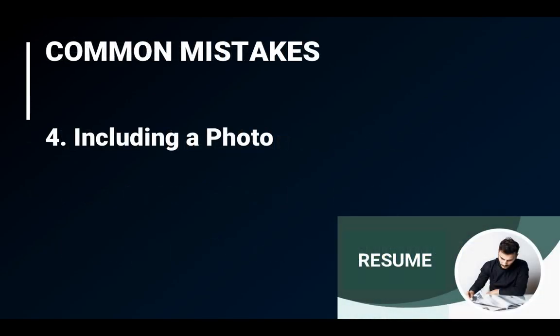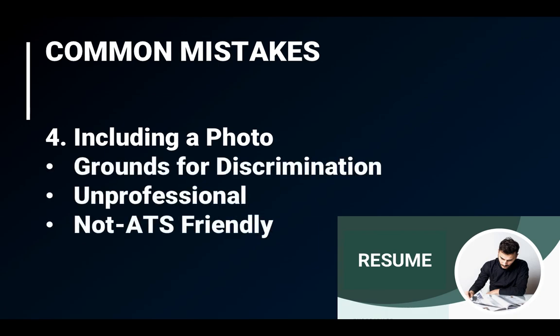Okay, the fourth common mistake is including a photo. What does that mean? It literally means throwing a photo of yourself on your resume. If you include a photo, this may be grounds for discrimination by the HR or hiring manager, and it is also deemed unprofessional to include a photo. Having a picture on there, your resume may also not be so ATS friendly, so it may not make it through that first round of screening by the applicant tracking system.